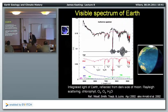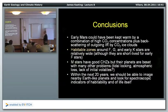So let me just finish up then with some conclusions. Early Mars could have, I said it was difficult to warm it up. There's actually a young guy in Britain named Robin Wordsworth who's figured out how to do it. He's running 3D climate calculations with CO2 clouds in there, and you get a warming effect from the CO2 clouds, which I didn't have time to talk about. So that's probably possible to do.